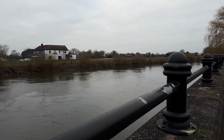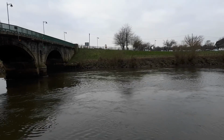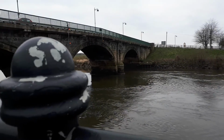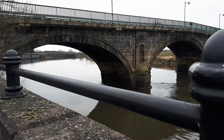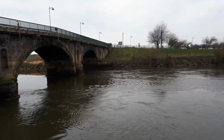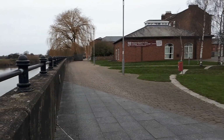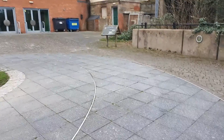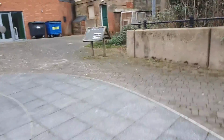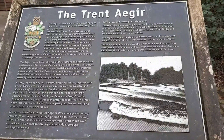is the mighty River Trent, which, as you can tell, is a nice little big river, massive. Reminds me of the River Severn. Not entirely sure which is bigger, River Severn or the Trent River here. But at the moment, what I want to focus on is over here. The Trent Aegir.